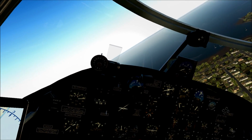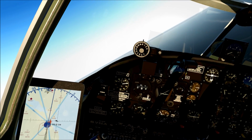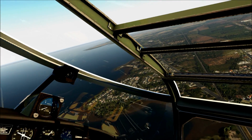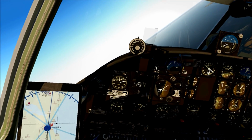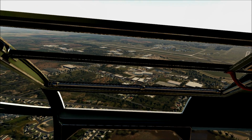Okay, so you have positive visual ID on our target area. That's that green strip of grass in between the two runways. So, here's what we're going to do. We're going to swing back around to heading 180, and while we're on the downwind, we will set up our weapons for use.